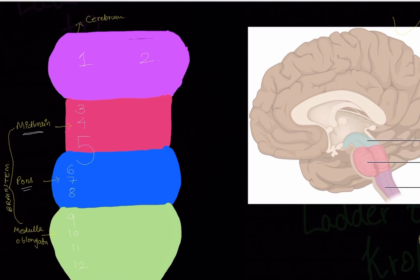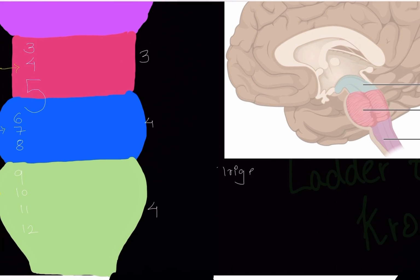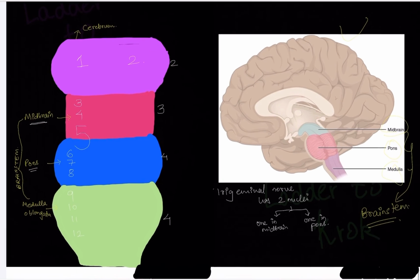So what was the ratio? Here 2, here 3, here 4. Consider 5 also as 1, right? 5, 6, 7, 8: how many? 4 nuclei. 9, 10, 11, 12: how many? 4 nuclei. So the ratio is 2, 3, 4, 4. This way you can remember them. And now I'm writing down what I already told you about the trigeminal nerve. The trigeminal nerve has two nuclei, one in the midbrain and one in the pons. Okay, that's it. You need to know this.